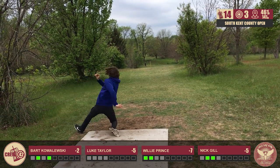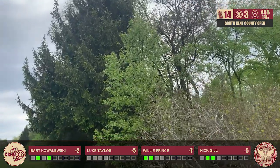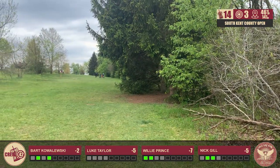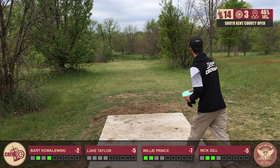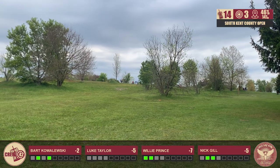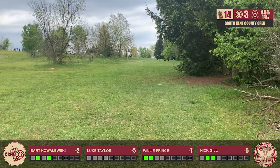Probably gonna aim it a little bit right and hope he's okay. Come back. He got a full mash out of that. Yeah, wow, that was big. I think that's probably why he fell. He really went for it there. Willie has the power to get this one. For sure. Yeah, it looked like Willie was just throwing his Undertaker there. I think he threw it as hard as he wanted, but that's easy par. Yeah, and just a little hyzer that up was shot. I think that was his Undertaker.